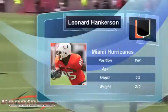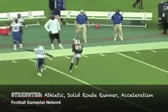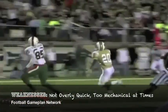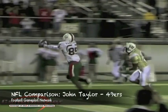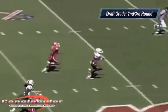Leonard Hankerson had an outstanding Senior Bowl. One thing that struck me as outstanding is his acceleration. He can get to his speed, which is probably about a 4.5, faster than the cornerbacks can get to their 4.3. So he's going to be a solid number 2 target. Does everything well. Reminds me a lot of John Taylor in his ability to make consistent plays.